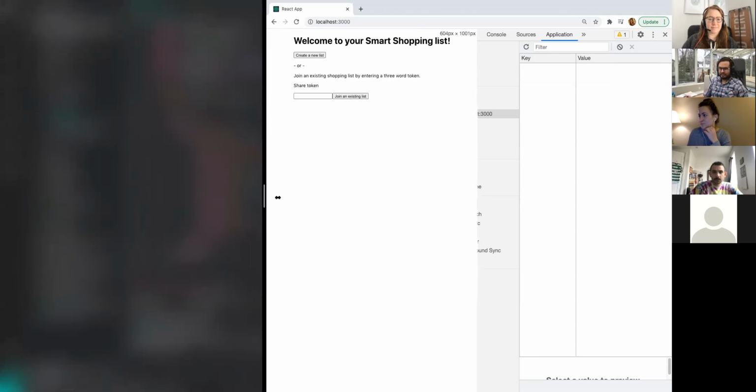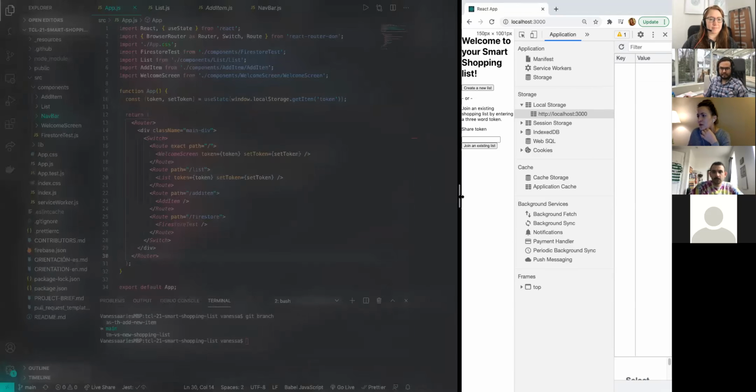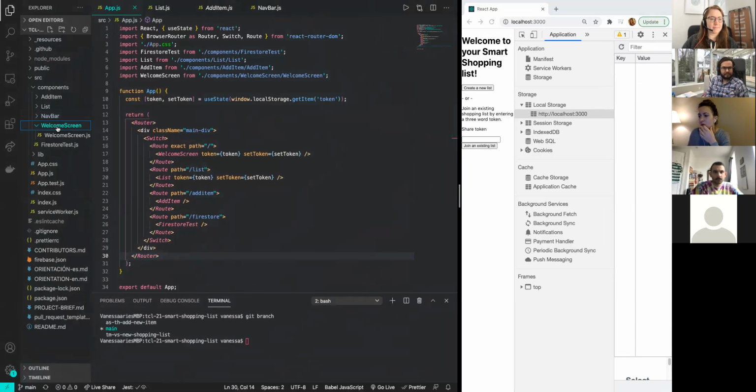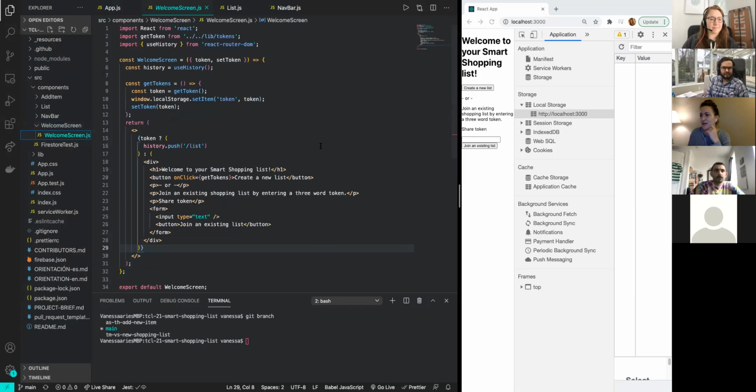Vanessa had a really good idea when it came to the welcome screen, the way we migrated our components around. Initially, our list and our add item components would be rendered on the home screen. And so Vanessa was like, let's make a welcome screen to migrate some of this stuff over. And I thought that was really smart and well organized. And you can see that's where you pulled in that function from the library, the get token, and that's where we were able to store it on our local storage.